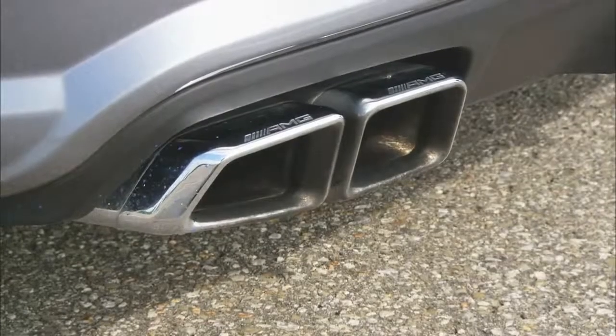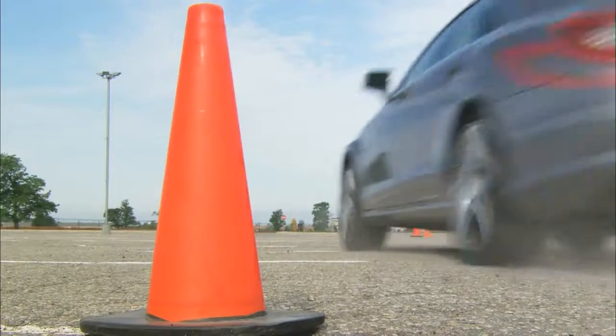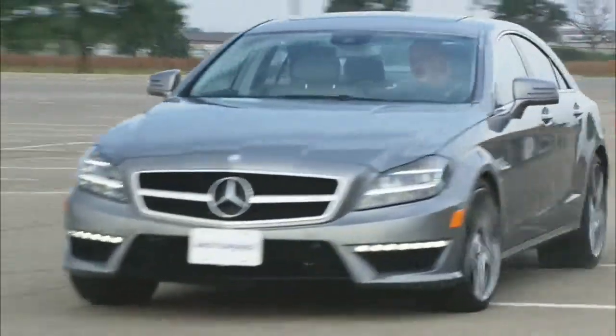The 0 to 100k time comes in at 4.2 seconds. It also has enough grunt to light the enormous 285/30R19 tyres up with alarming ease if the driver's daft enough to turn off the traction control system.